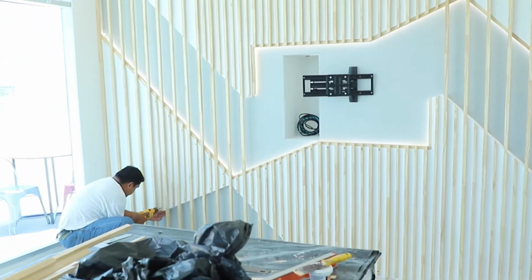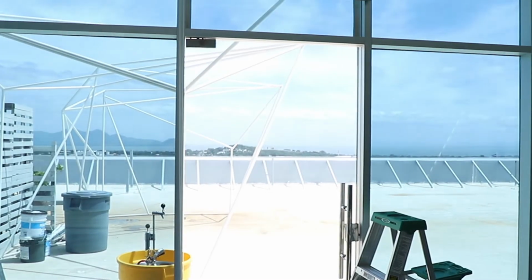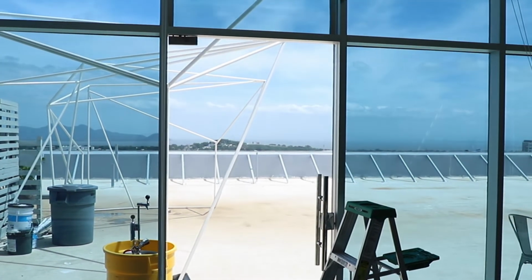I might be bringing you back in a couple of days so we can see the finished space. It's going to be super cool. So yes, this is the space. And our visits will be blocked so we can also have the beautiful view. See you in a couple of days to check the final space.